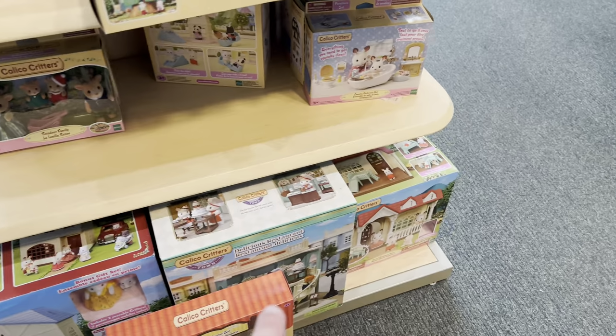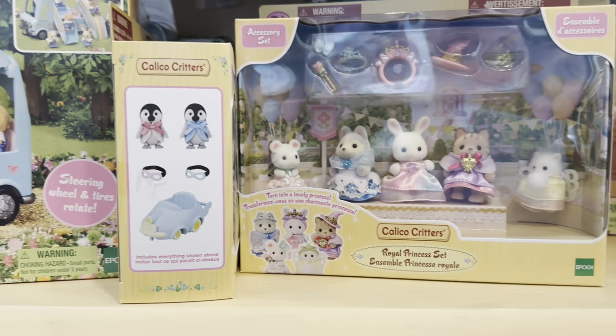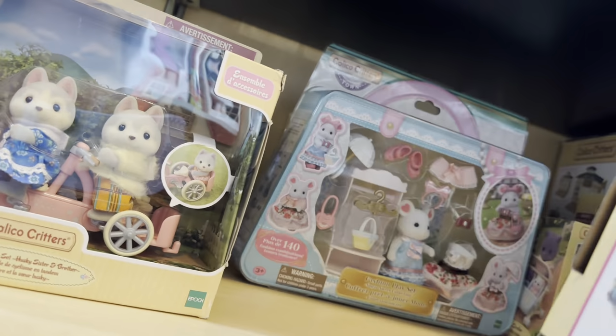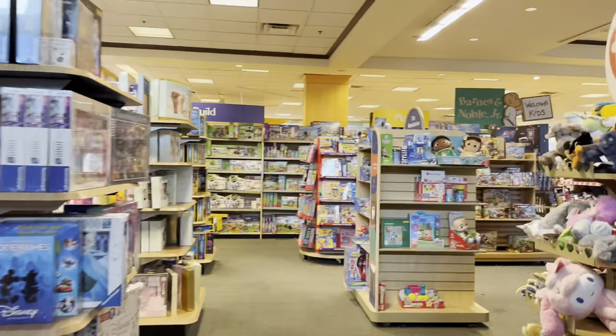Look, I want the bakery, but I gotta fix my office first because I'd like to put things in my office and display them. Look at this little girl. Fashion playset. Okay, stop it. Okay, let's go to the kids' book section. I love the kids' book section.